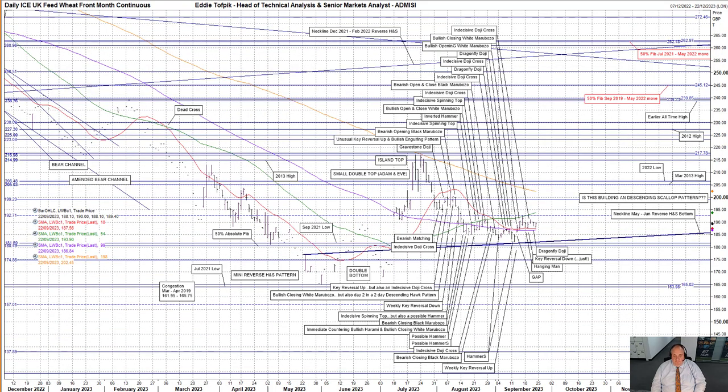London UK feed wheat. The recovery rally higher from the mini reverse head and shoulders pattern formed roughly over the middle of May to the middle of June, petered out in late June, with prices turning back down. However, the decline halted ahead of the dip formed from the head of the reverse head and shoulders pattern.